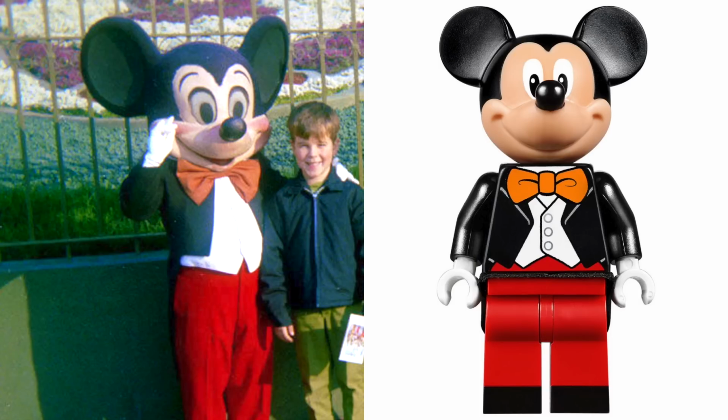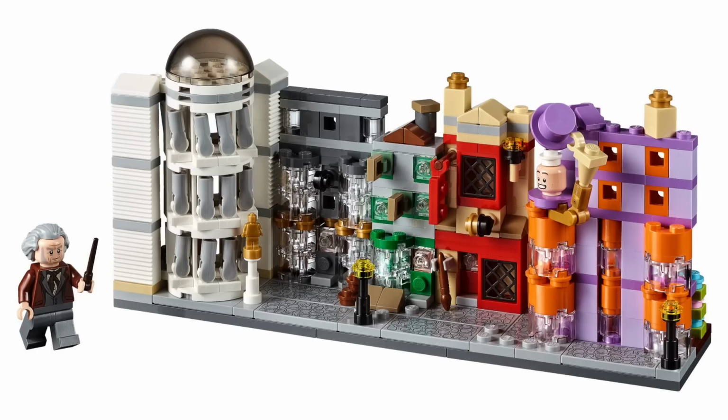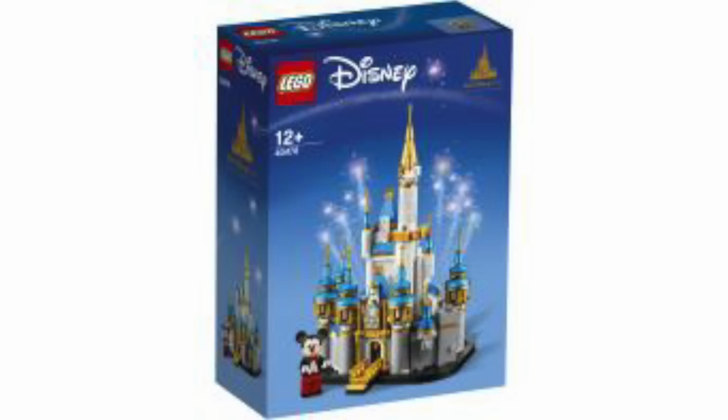Included here seems to be a more classic version of Tuxedo Mickey from the parks, and it definitely reminds me of this version introduced in the 60s, which I've mocked up on the right. The set itself really reminds me of the gift with purchase from LEGO Harry Potter of Diagon Alley, with the micro scale build and the exclusive minifigure. But the latest rumors is that it's not a gift with purchase and that it in fact is a $35 set, which contains 567 pieces. But either way, it's a must-have for me.